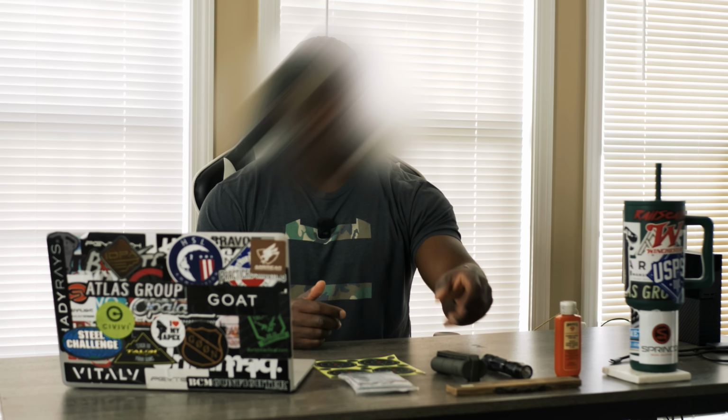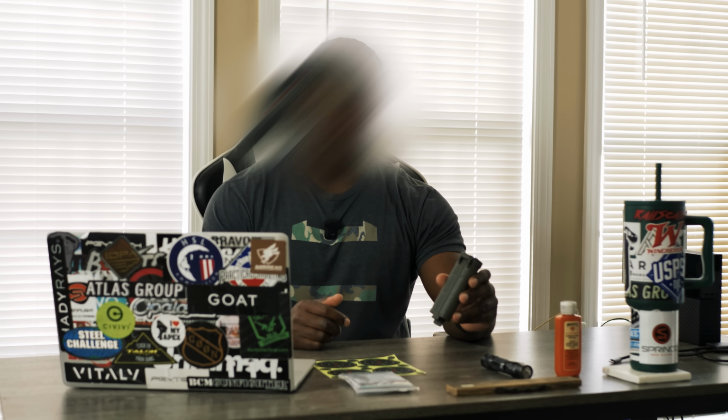But even if it doesn't go on sale, it's cheap enough to where you can just purchase it. All right, moving on over to the Thyrm CellVault. This is one of my favorite items on this list simply because of how useful it is. This is a waterproof case meant to keep your batteries or other small sensitive items dry.